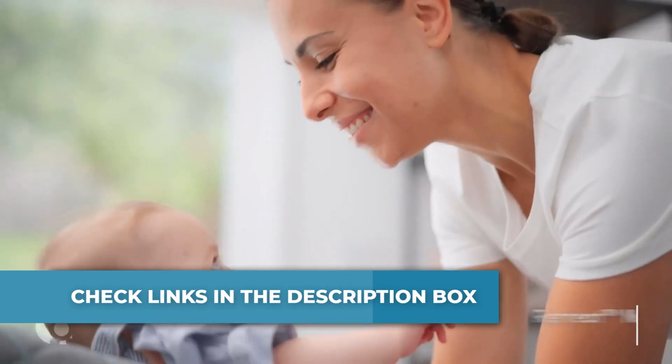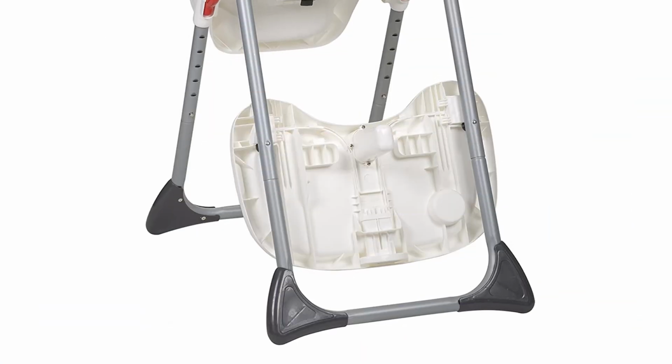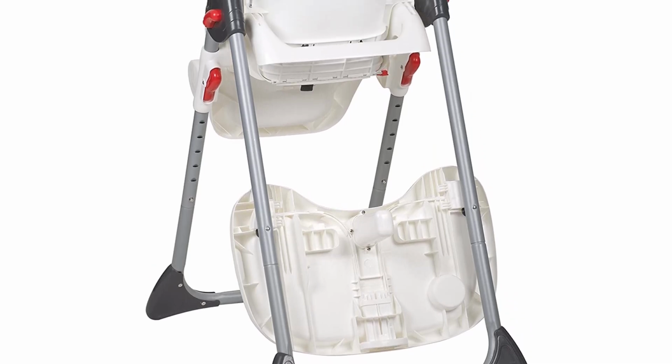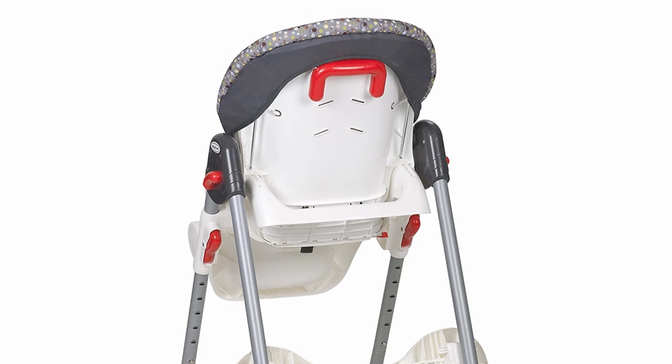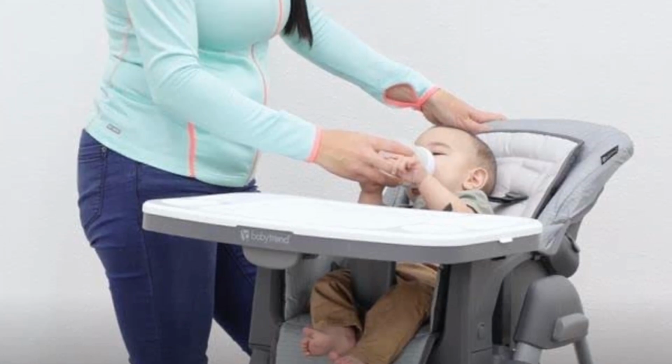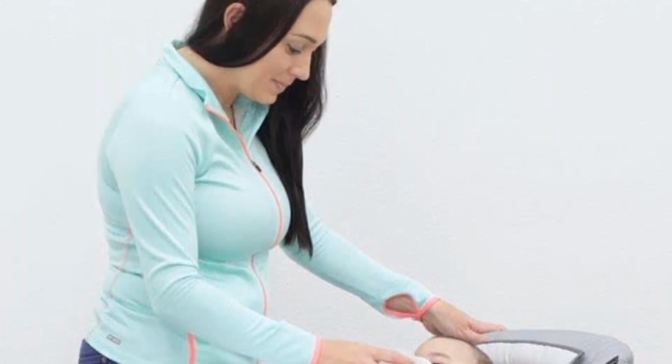The 3-point safety harness, 3-position seat recline and 6 different height adjustments provide maximum comfort for your baby and convenience for you. This Baby Trend High Chair is a breeze to assemble, so you can start using it right away. 22 W x 27 L x 39.5 H, intended for a child that can sit upright unassisted, up to 40 pounds. Use mild soap and wipe with a damp cloth.